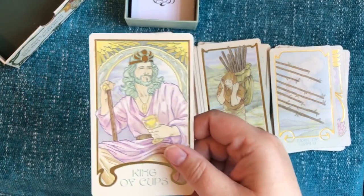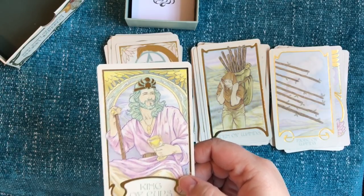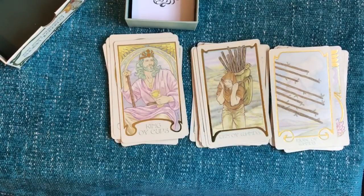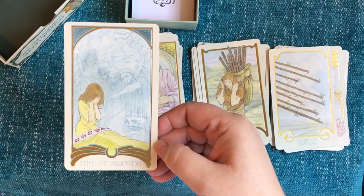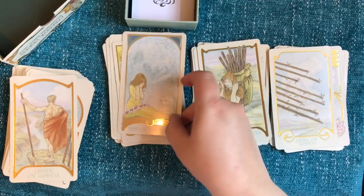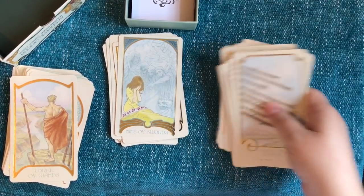Oh, here he is, the King of Cups. That expression on his face is authoritative yet kind and caring at the same time, and I just love it. And I absolutely fell in love with this Nine of Swords. That's the skeleton with the crown of swords on his head. It's like you're giving your power to the nightmares that you're having, or to the anxiety or worry.